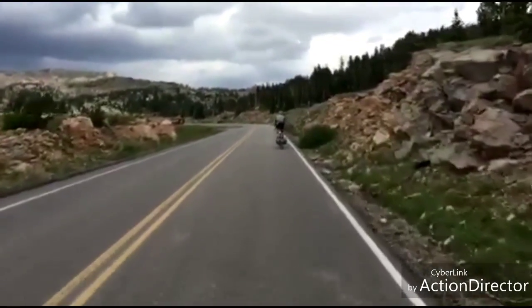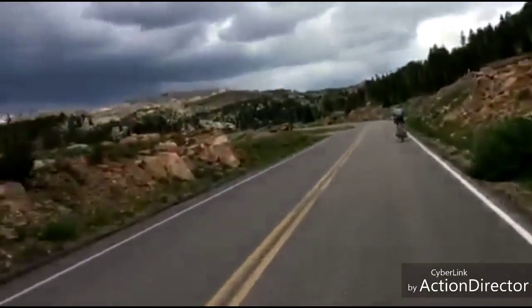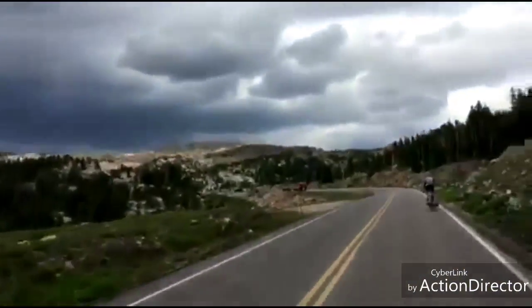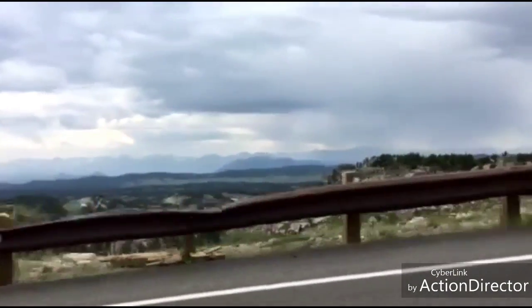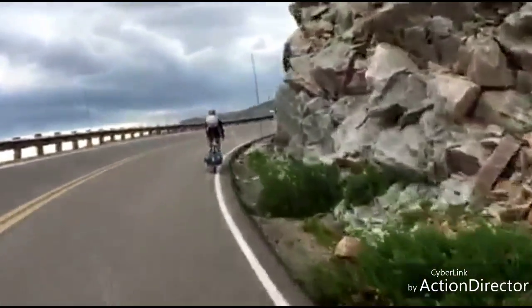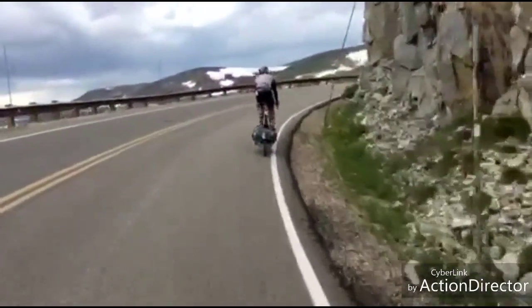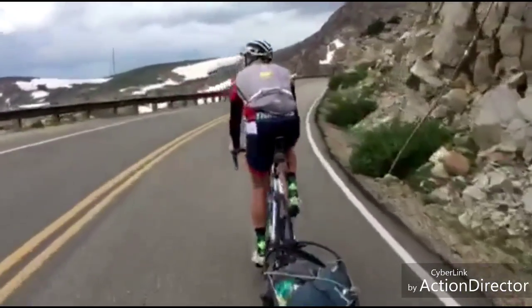Rob trucking away. Don't mind the squeak in my bike. Oh well. So pretty. Climbing, climbing, climbing. We will just keep climbing, and we don't know when this thing ends. Oh, there's snow, and more snow and more road.